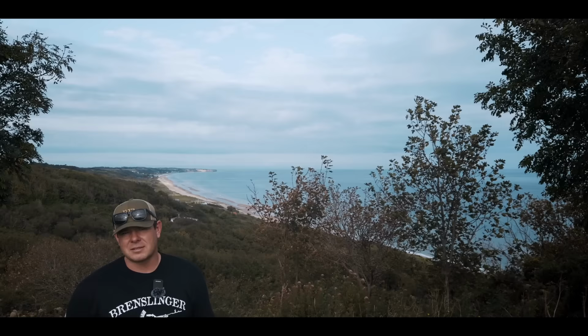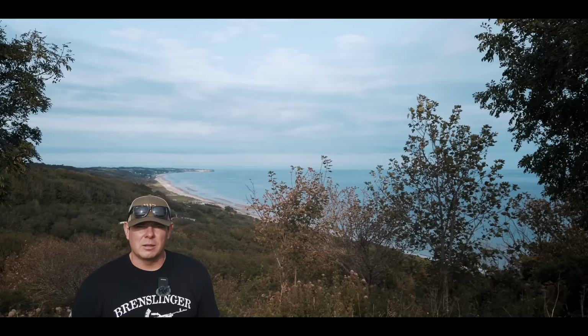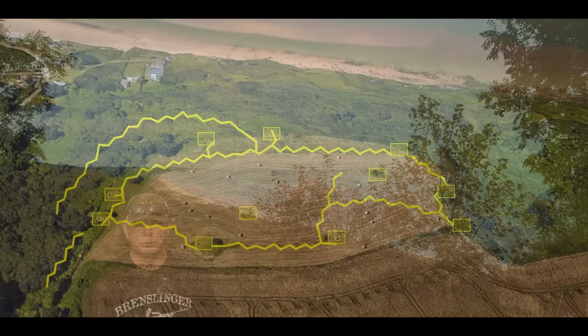Now, it wouldn't be a video on Omaha Beach without the obligatory background shot of Omaha Beach behind me. And you can see the arcing crescent of the beach going off into the distance. That crescent is really important because the defensive fires were going across the beach. They don't fire out to sea, as some people think. So the fact that the beach is crescent and arcing actually enables those fires to be more efficient. And the enfilading fire here was really brutal.